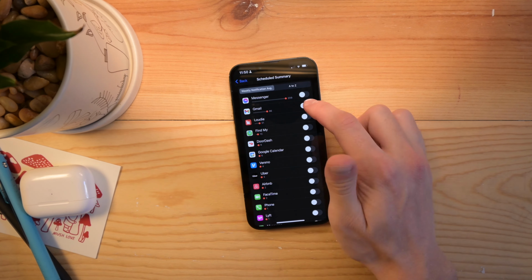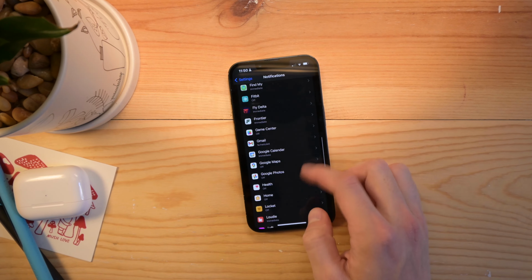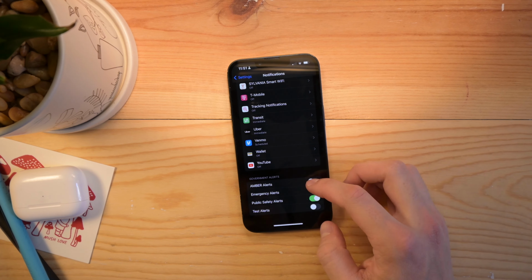In addition, I turned off nearly every notification. Basically, if it's not an actual person that I know trying to speak directly to me, then I don't need an immediate notification for it. So messaging apps have notifications on, but everything else, like emails, gets sent to me in scheduled summaries twice a day that I can catch up on at my convenience.